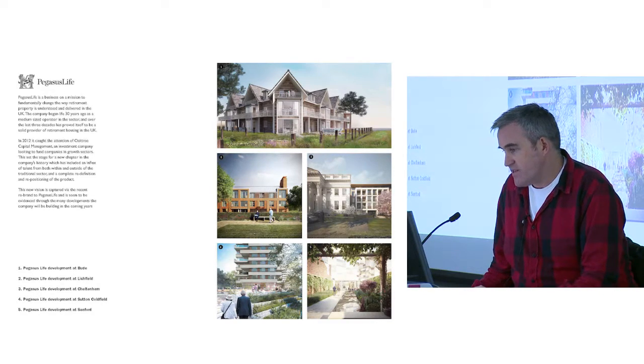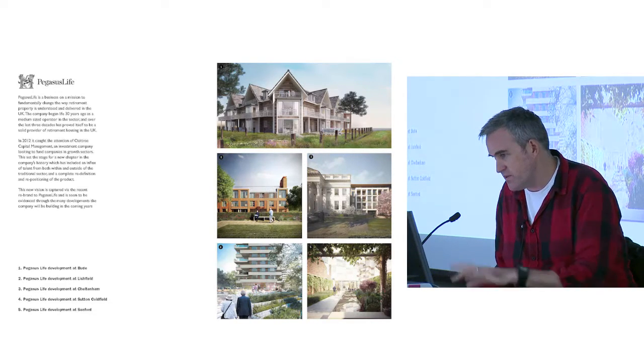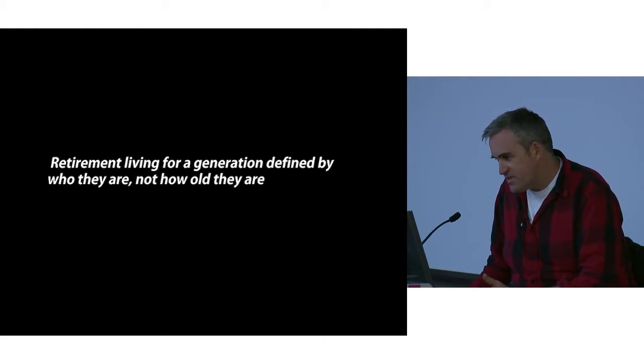It's a really interesting brief. Every single development is different, bespoke to suit the nature of the context and that particular city site. So very urban projects as well, although the one on the top is a beach site. This is their strapline, which is great. Again, look on their website, loads of cool things there. But retirement living for a generation defined by who they are, not how old they are.